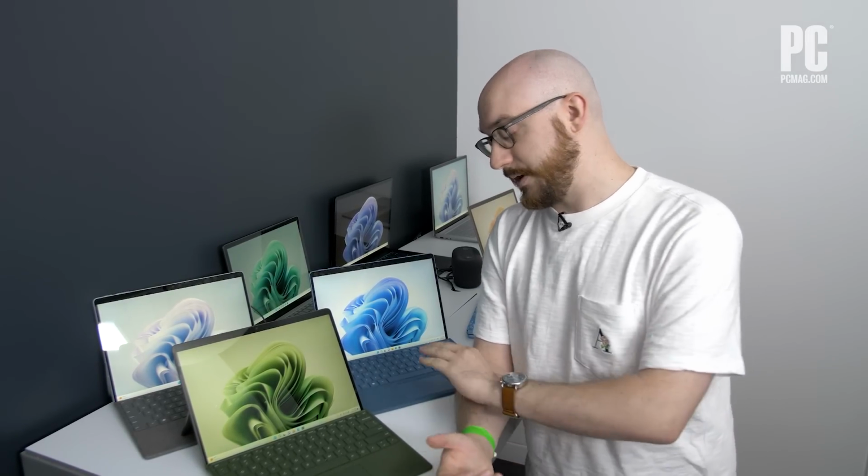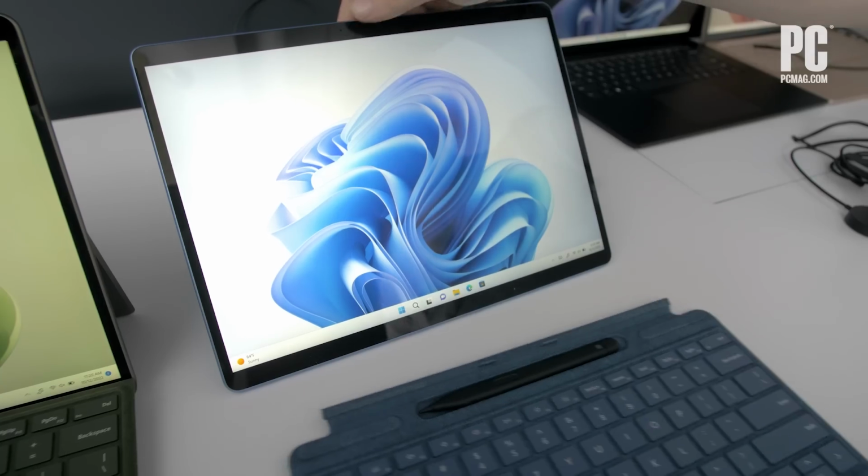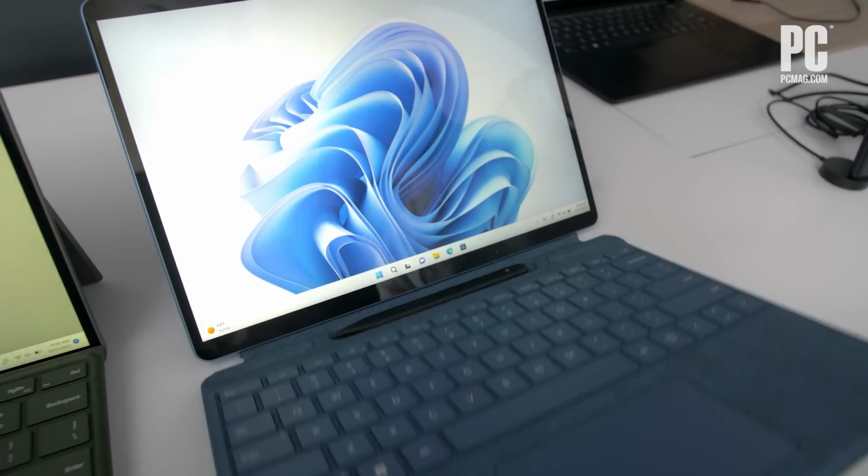And if you're hoping for a big major design change, I think that came last time, and this is kind of the enhanced version of that. So a lot to like here, but a lot we need to test ourselves as well.